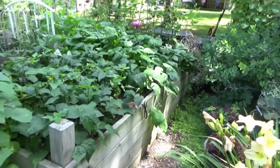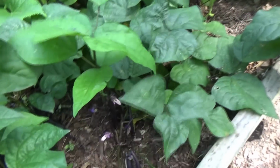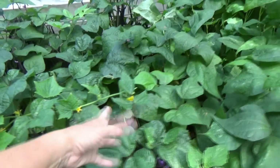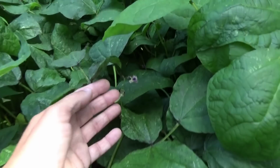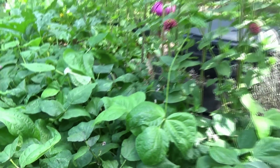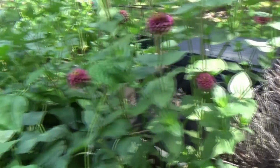Beans are doing really good. I need to get in here for a harvest. They're loaded. I'm very happy. Purple teepee. My cucumber's vining in here, and I'm leaving it. Finally, I'm getting some dragon tongue bush beans. Itty bitty baby. These zinnias look really pretty. I just need to deadhead them a little bit more.